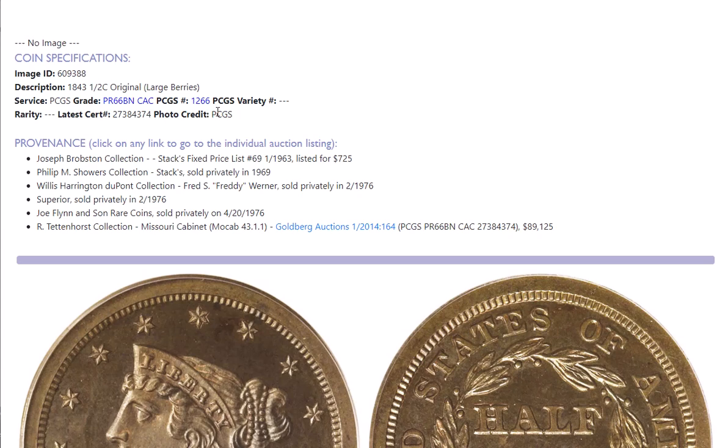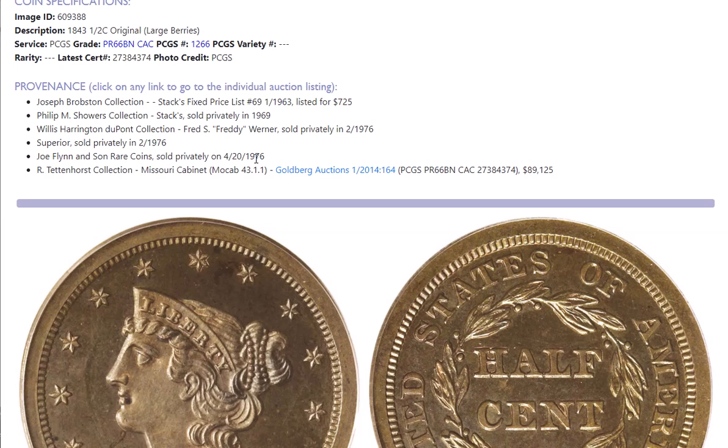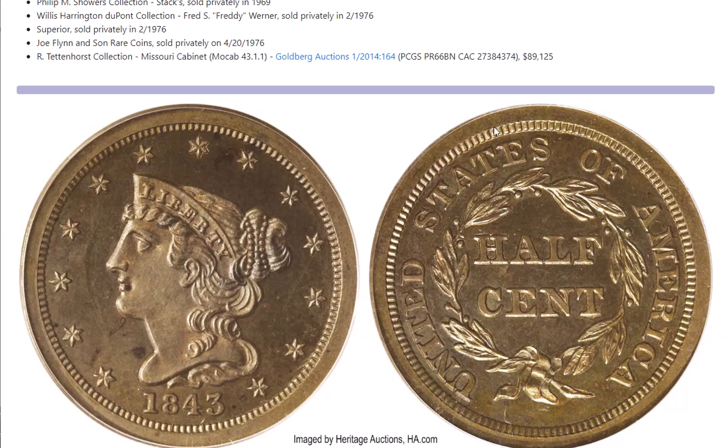We have a 66 brown with a CAC sticker. That's sold as part of the Tettenhorst collection, which, if you're familiar with half cents, is an absolutely stunning, complete collection, finest ever assembled, and it sold in 2014 to just absolute critical acclaim. Been off the market for many, many years. For instance, the Tettenhorst bought this coin from Joe Flynn and Son in 1976. So you can see it's been off the market for a long time. So people are really excited to have the opportunity to buy coins from this phenomenal collection.